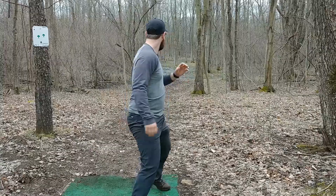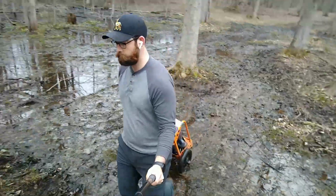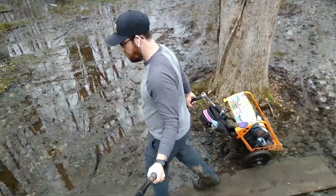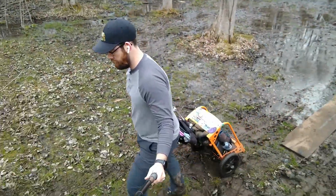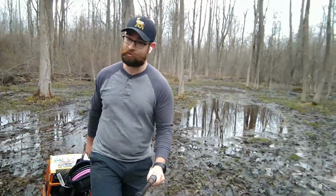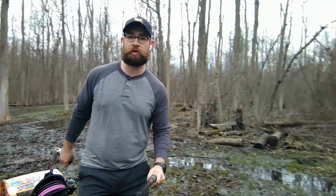All right, I did hit a tree, but it just barely kissed me towards the basket. I think I do have like a 45 foot look. All right, several inches of water on most of the course, but we made it up to our lie.